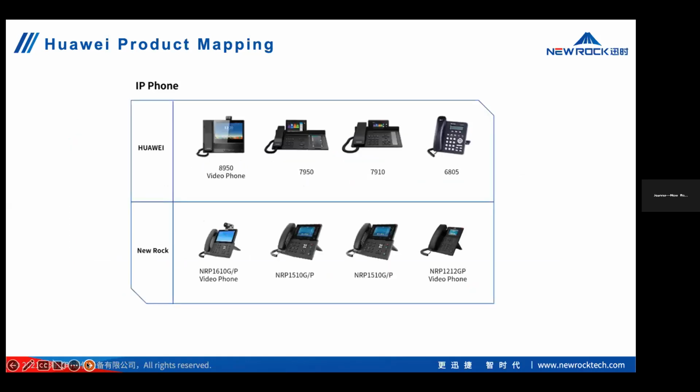The third one is IP phones. Newrock provides everything from entry-level IP phones to video phones and also console phones. So we also do a similar mapping. Although these products are not totally the same, they have the same functions. They can be replaced in similar scenarios. So this is the Huawei hardware part.